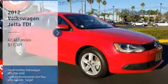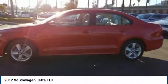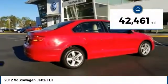Pleased to show you 2012 Jetta. The Jetta is a premium car that is family-friendly with a great price, agile and confident handling. Volkswagen Jetta, and is priced below $15,000. This vehicle has less than 45,000 miles.